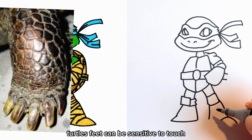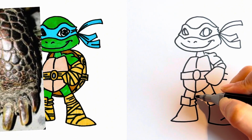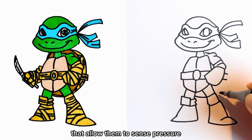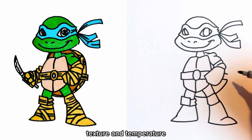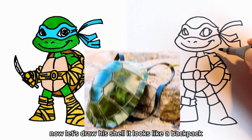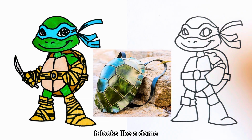Turtles' feet can be sensitive to touch. Although they look rough, they have nerve endings that allow them to sense pressure, texture, and temperature. Now let's draw his shell. It looks like a backpack. It looks like a dome.